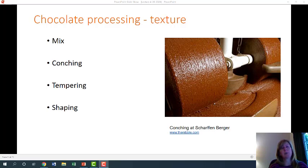The chocolate at this point, or the chocolate liquor at this point, is quite astringent, so it's very drying on the palate, can be very bitter, and very coarse in texture. So the conching process actually, of course, with all this friction, heats the chocolate up just slightly. And this allows it to volatilize a lot of that acid that was produced in the fermentation. So the conching really mellows the flavor by reducing the acid.